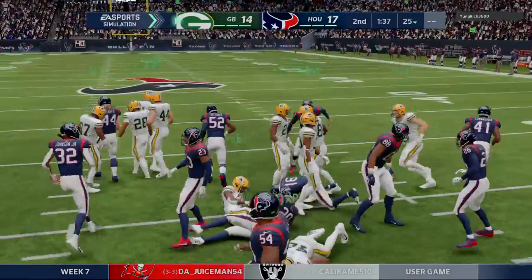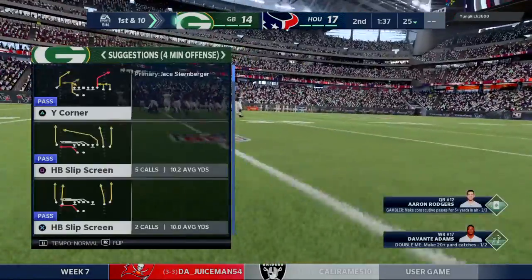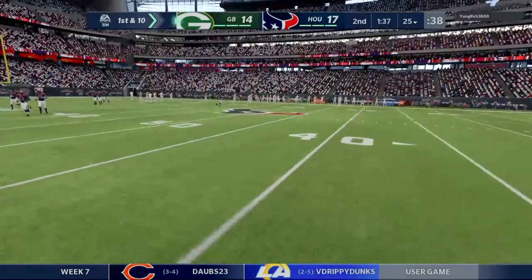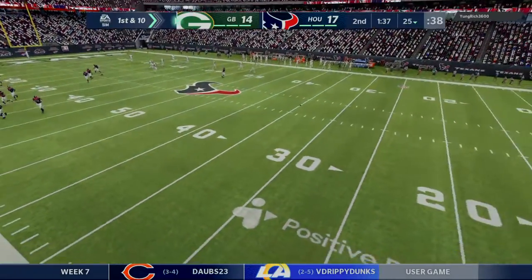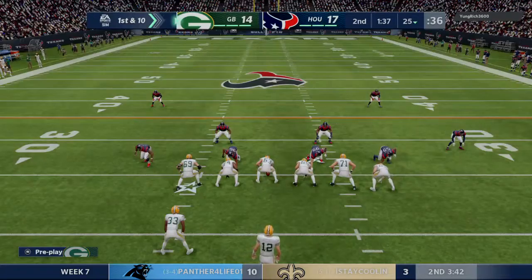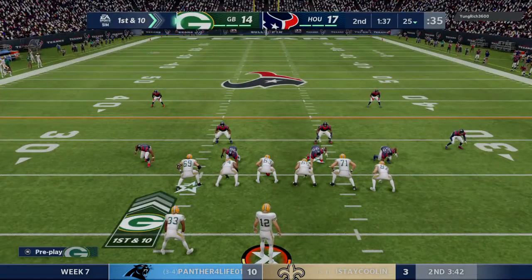And they'll get him down right at the 25-yard line, so the same result, had he opted for the touchback. At their own 25-yard line. The Packer offense ready to get their next drive underway.